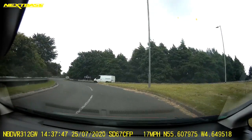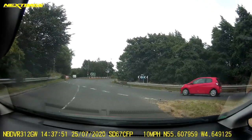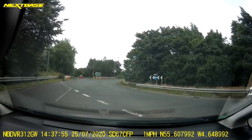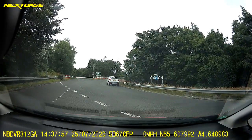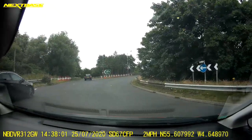I can see that there's traffic on the roundabout, so I'm just slowing down a bit further, trying to find my gap. I've not managed to find a gap to suit my progress, so I came to a hard stop into first gear. Now I've got my gap and I progress.